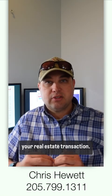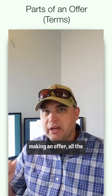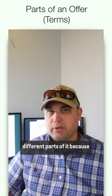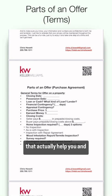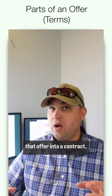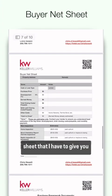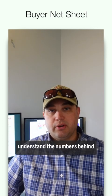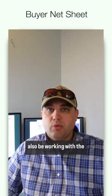real estate transaction. The next two pages are fun for me because I like for people to know when we're making an offer, all the different parts of it, because making a strong offer has to have a lot of strong terms that help you and the seller come to an agreement which will turn that offer into a contract. There's also a buyer net sheet that I have to give you legally to make sure you understand the numbers behind the transaction, which we will also be working on with the lender.